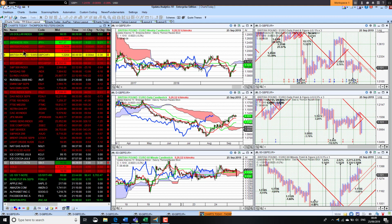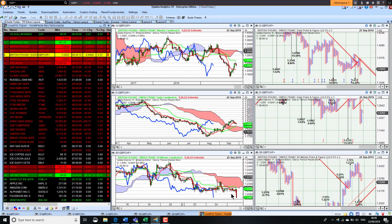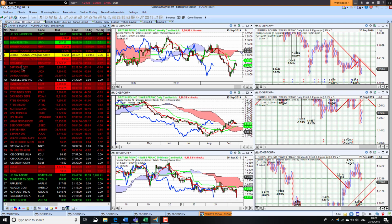And against the Swiss franc, we're sitting at 122, hitting new lows this morning, just showing the Swiss franc strength, sterling weakness. So quite worrying there on the 60-minute chart.